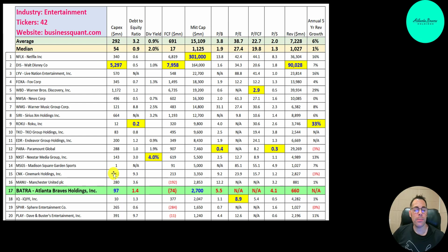They spend about $100 million in CapEx. These are the investments in property, plant, and equipment. Debt to equity ratio is 1.4. That means for each dollar of equity, $1.40 of debt. They don't pay a dividend. Negative free cash flow, so obviously worse than the median average. They rank 17th in market cap. Their price to book and price to sales are worse than median average.